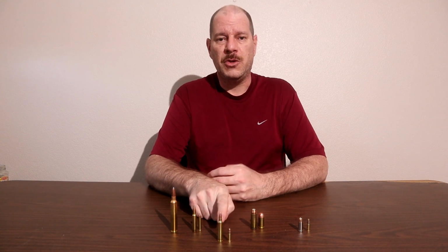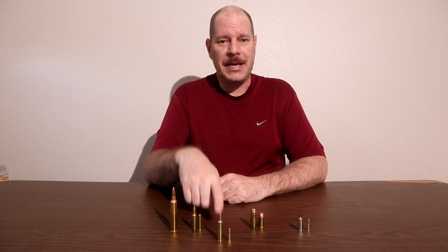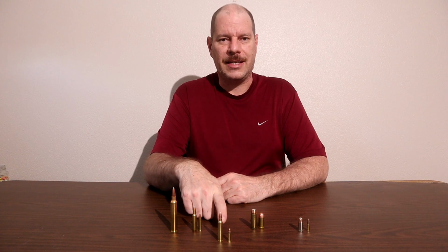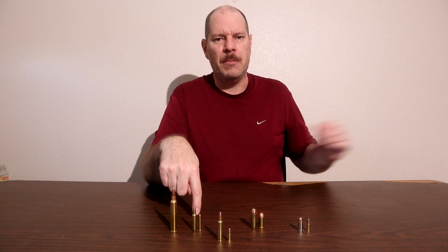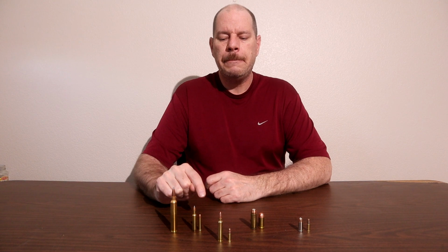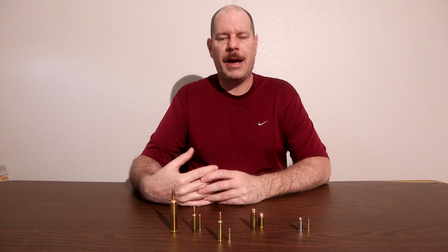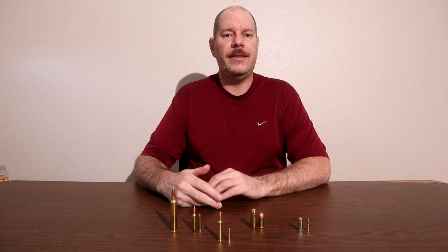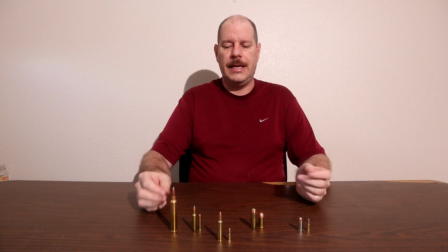I would stay away from 223 as your primary choice for big game hunting, because you're going to find severe restrictions in a lot of states where that's not allowed. 243 is generally the minimum. It is in most places in the West for elk and mule deer and stuff. So if recoil is a huge problem for you, 243 and 7mm-08 are ones to look at. So these are just some ideas.